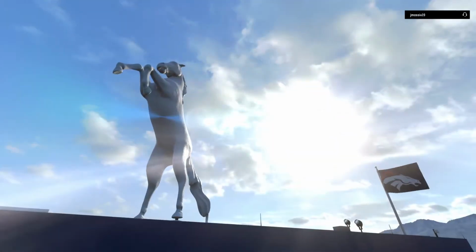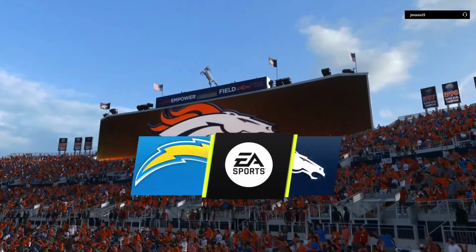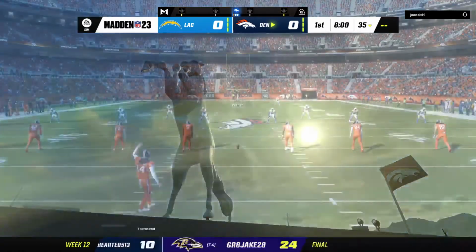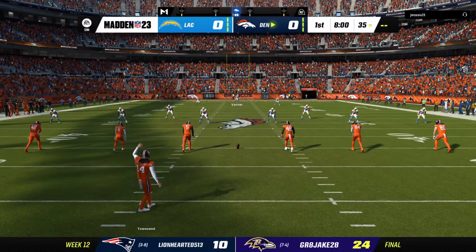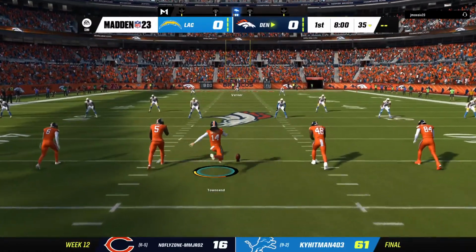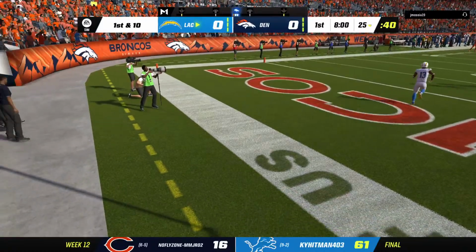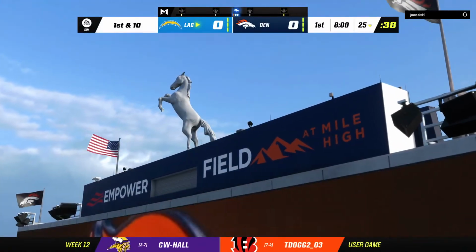Ourselves at the foot of the Rockies, Denver, Colorado, for this edition of the NFL on EA Sports. Today, it's Week 12 of the NFL season, and we've got a good one in store between the Los Angeles Chargers and the Denver Broncos. And off we go from Denver. You combine a big leg with a mile-high air, there's the outcome. This will sail out of the end zone for a touchback.